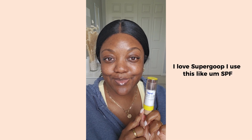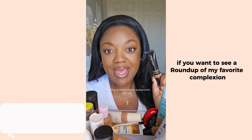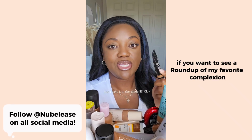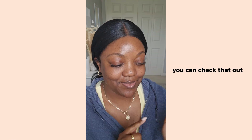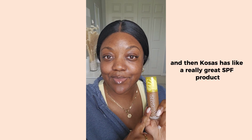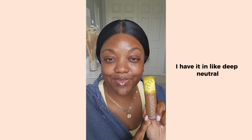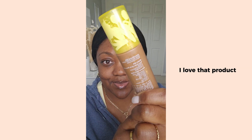I love Supergoop. I use this SPF. Also, if you want to see a roundup of my favorite complexion SPF products, I did a whole best of on my Instagram. You can check that out. And then Kosas has a really great SPF product. I have it in deep neutral. It's really good. It's hydrating but not greasy. I love that product.